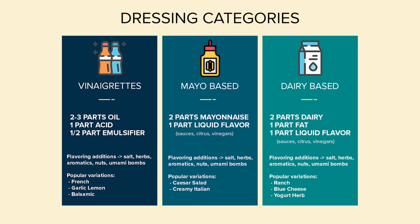Last in the lineup are the dairy-based dressings, which also vary a good bit, but they always have a signature dairy-based element like buttermilk, sour cream, or yogurt, then are usually paired with a traditional fat like oil or mayo, depending on the sauce. Then just like the others, various herbs, spices, and flavorings can be added. But once you understand these basic families and their ratios, you can add whatever the hell you want. You aren't beholden to the flavors of a singular bottle.